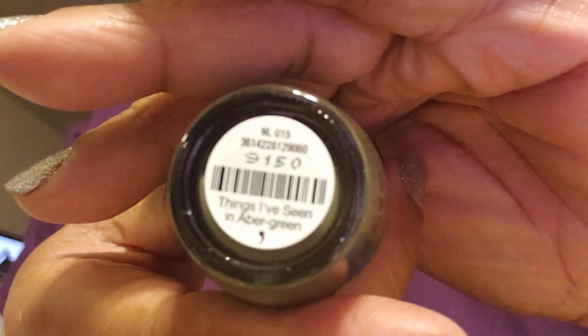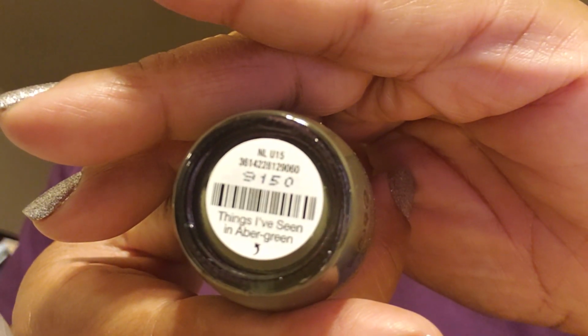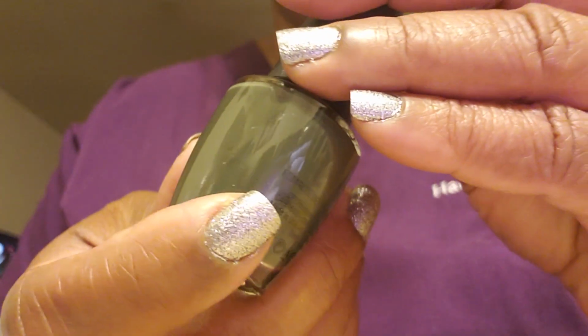And this is their murky green, Things I've Seen in Aber Green. And I tend to like colors like this too. I didn't think that I would.